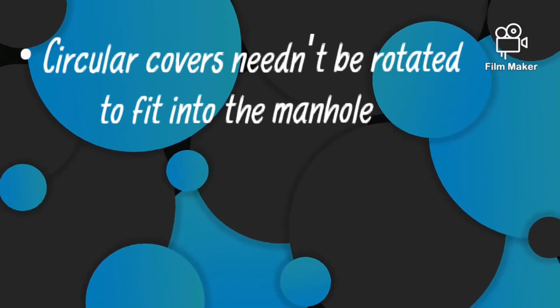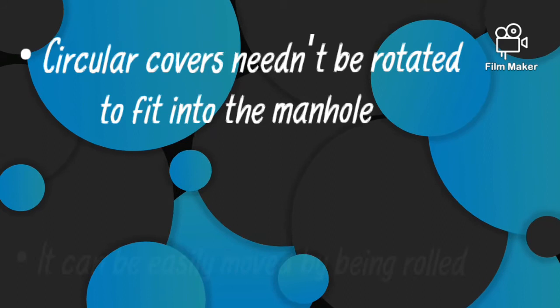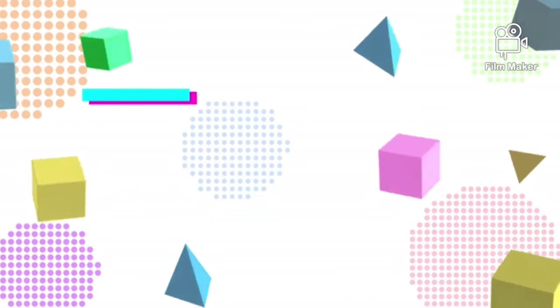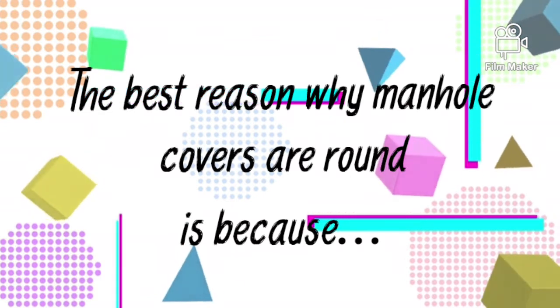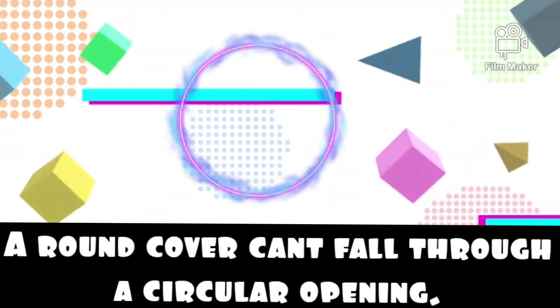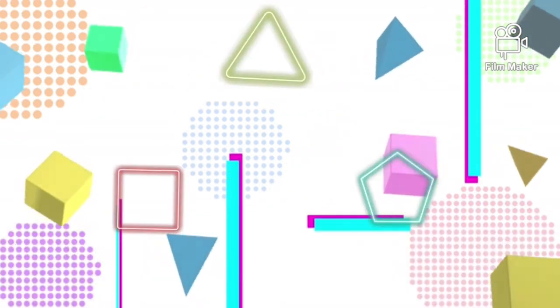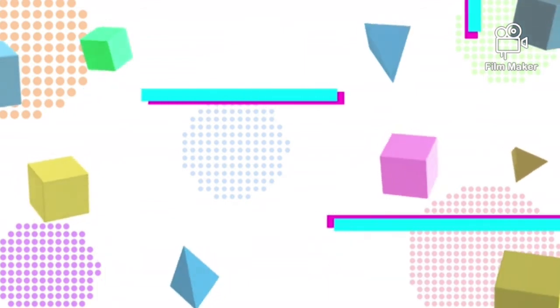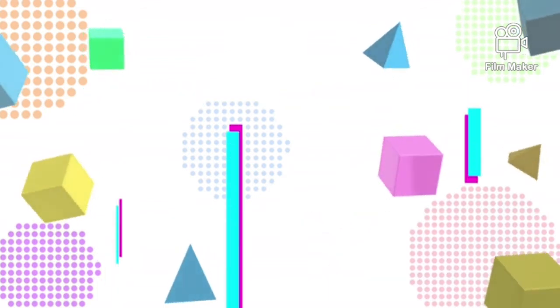Also, circular covers needn't be rotated to fit into the manhole, and they can be more easily moved by being rolled. But perhaps the best reason why manhole covers are round is because a round cover can't fall through a circular opening, whereas shapes like squares, rectangles, etc. might fall into the hole while inserted diagonally.